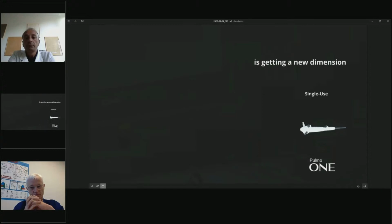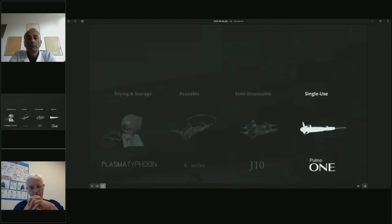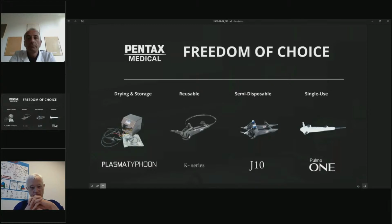And with this new dimension, what we basically want to achieve is that PENTAX Medical provides freedom of choice to the customers. No matter what kind of procedure you have, we want to provide the options and leave the decision up to the experts. We do not want to tell you as the experts what to use in your procedure. We just want to provide something where you can choose out of a broad portfolio of different options. Whenever you pick a single-use scope or a reusable scope, we want to make sure that the touch and feel, the image quality, and the mechanics are basically what you know from us as PENTAX Medical quality.